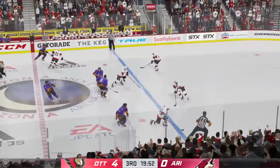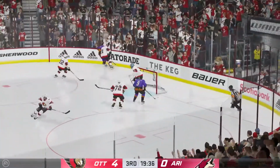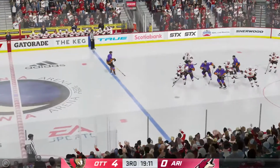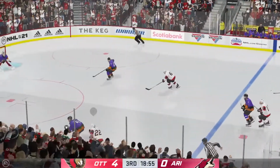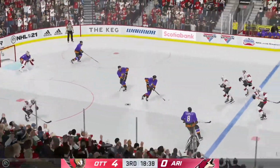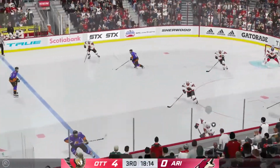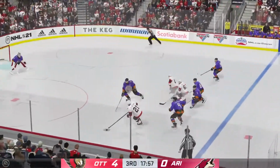Face-off won by Arizona. Here's Ekman Larsson. Held up by Brown. Looks like Logan Brown may be a permanent option for Ottawa, with Stepan claimed off waivers by Dallas. Here's Keller, poked away there. Now he's definitely an option until Norris and Stutzle come back, and maybe even Formenton as well.